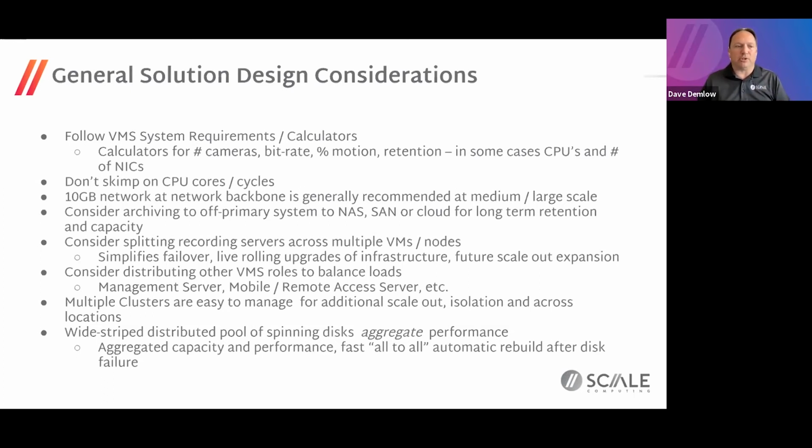That's what wide striping means: we take all the data and stripe pieces of it across all the spinning disks. So we're aggregating the performance of all of those disks together. It also means that when you add additional nodes to the cluster, you're adding more capacity and more performance. You've got more disks to do more work. And that also is especially important when you talk about disk failures and rebuild.